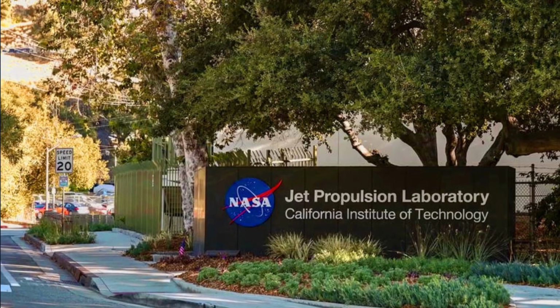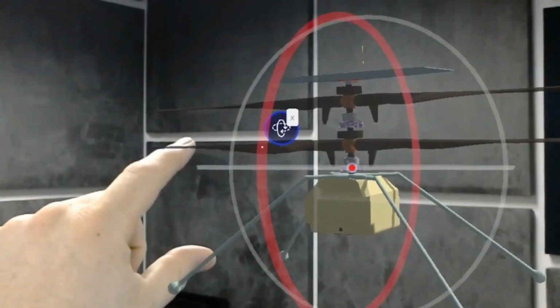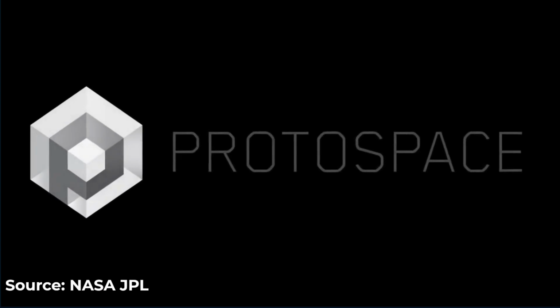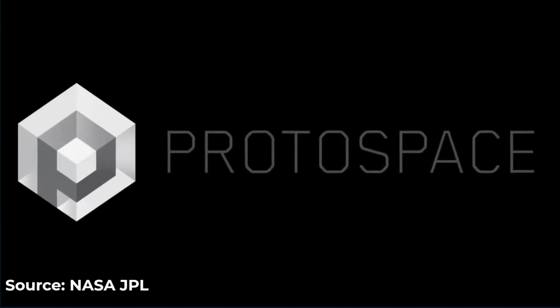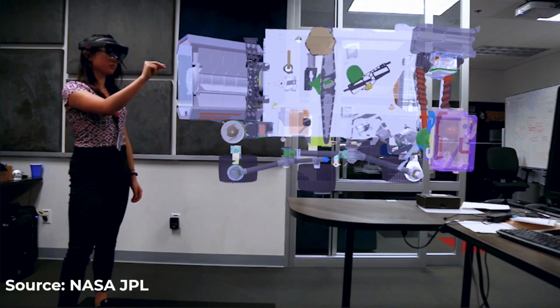NASA scientists and engineers at the Jet Propulsion Lab in California are using augmented reality to build the machines that enable these missions. NASA Protospace is a system that creates virtual models that engineering staff can use to bring their machines to life before starting the expensive process of actually building the thing.